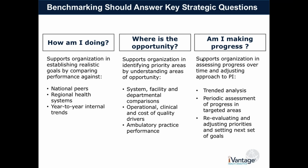Is it at the system level? Is it at the hospital level? Is it at a department level? Is it at a functional level? Is it something that's purely overhead, or is it in the clinical care area? Is it the cost of doing clinical care that might have complications that are preventable?